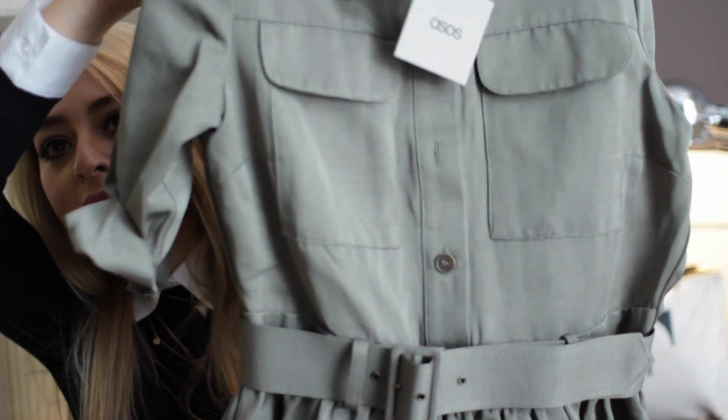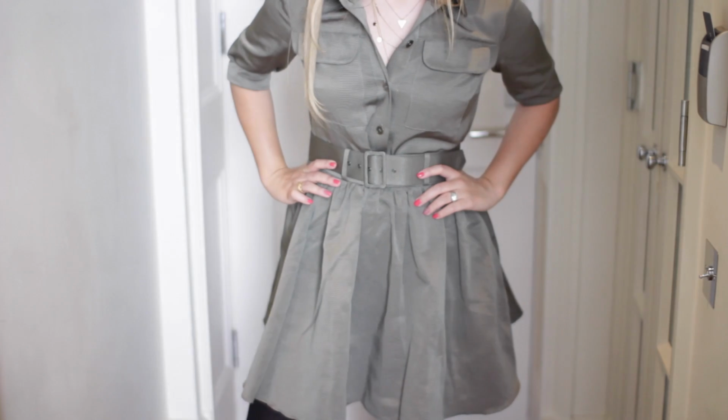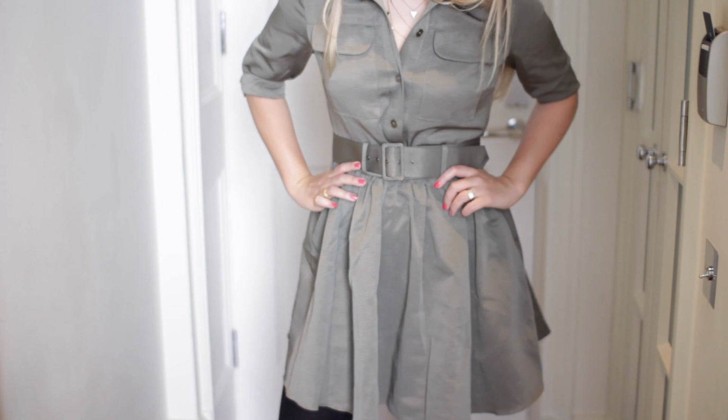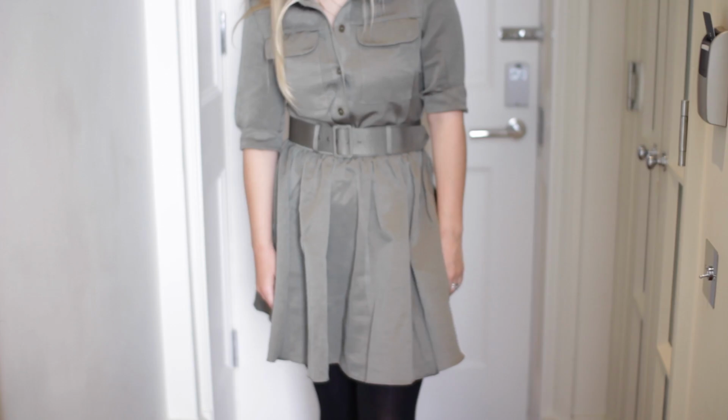And it looks like this. It's kind of army inspired. You can tell I'm running on a theme here. I was obviously feeling quite army inspired when I was making this order, but it's got a button-up shirt top with rolled up sleeves, and then it has this big belt, and then a really pretty skater skirt. It's actually quite creased from when they delivered it, but it's really nice, and I really like the way it fits. I think it's kind of formal but fun at the same time, so I really like that.